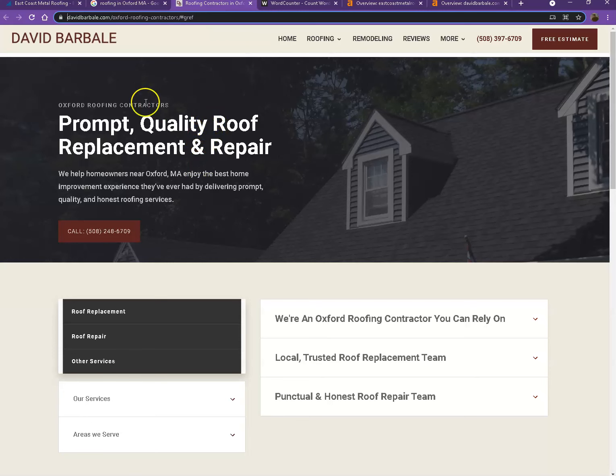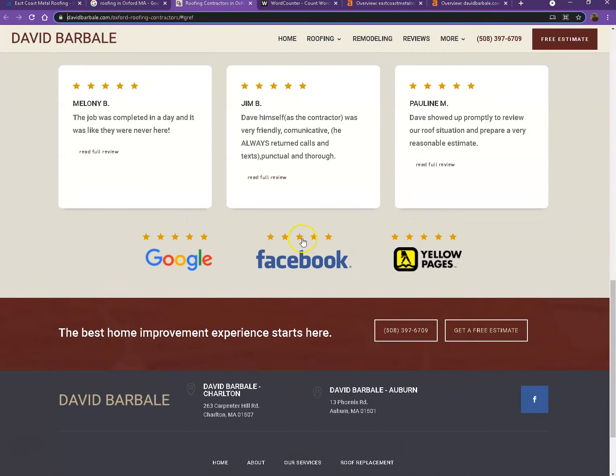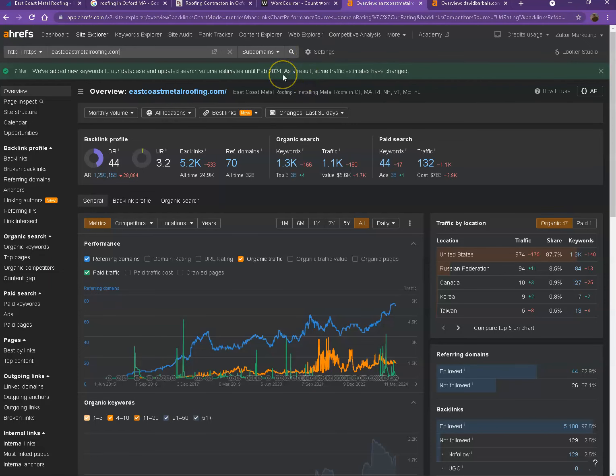Well, looking at their website, they also have their logo at the top. They have their call to action. They have good photos and a good amount of content as well. So let's go ahead and dig deeper with the numbers instead. So we have here Ahrefs, one of the paid tools that we're using to get some more information on the back end of your website.